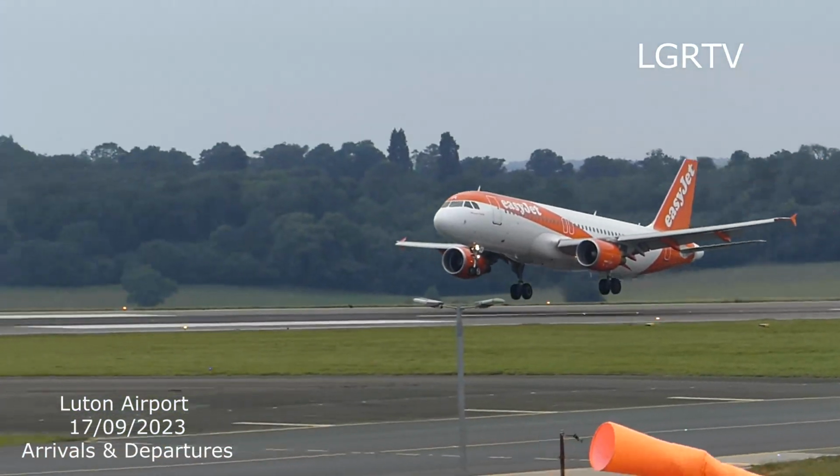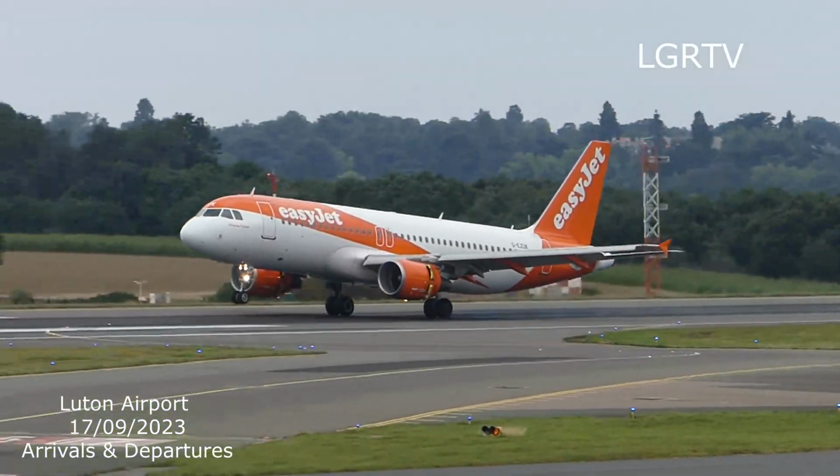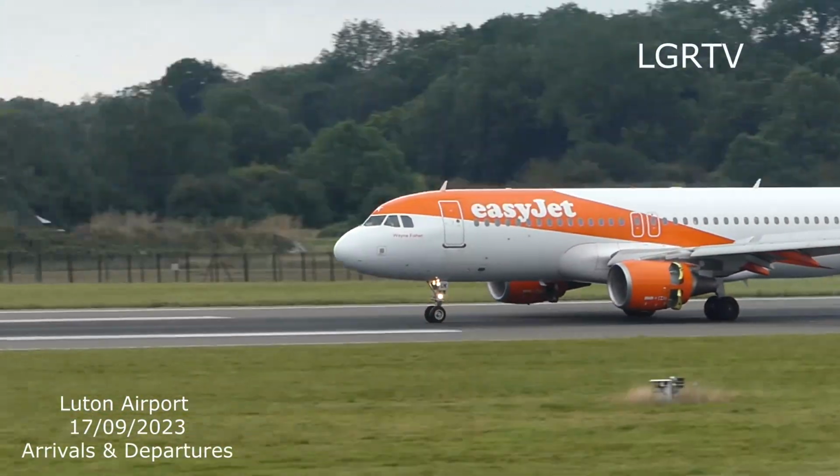Number 650 Mike Victor via Bravo 1, line up and wait runway 07. Line up and wait.